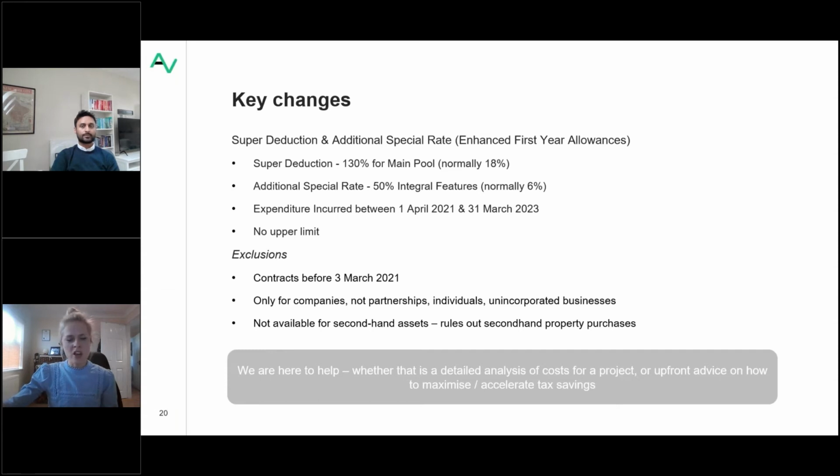Gurj, is there anything else you wanted to touch on with the super allowances? No, I think for the purposes of today, that's a really good outline. Some of the rules can get complex and the scenarios can get complex, so please do raise your queries or questions if you're not sure whether the super deduction will be in play or not with your local advisor, or feel free to get in touch with us if you've got any queries. Like I say, it is very attractive in terms of the relief that's available, so it's worthwhile having a think whether your assets or the expenditure you're incurring would qualify.